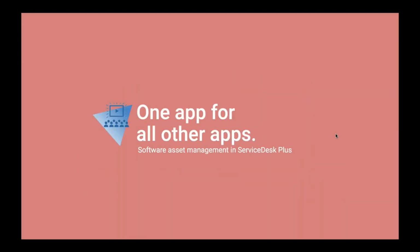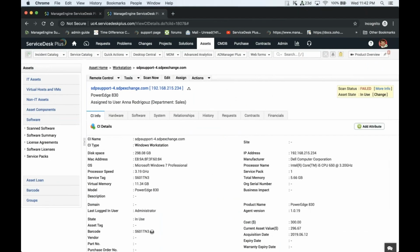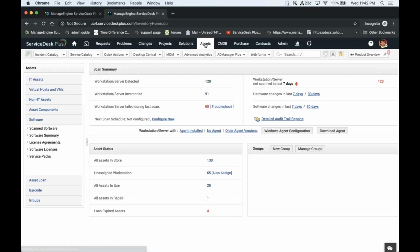So without any delay, I'm going to show you how ServiceDesk Plus can be the one app for all the other apps. So, software asset management in ServiceDesk Plus, for which I'm using the enterprise edition of ServiceDesk Plus for the demonstration. In the Enterprise Edition, under the Assets tab, there is a dedicated section for software.